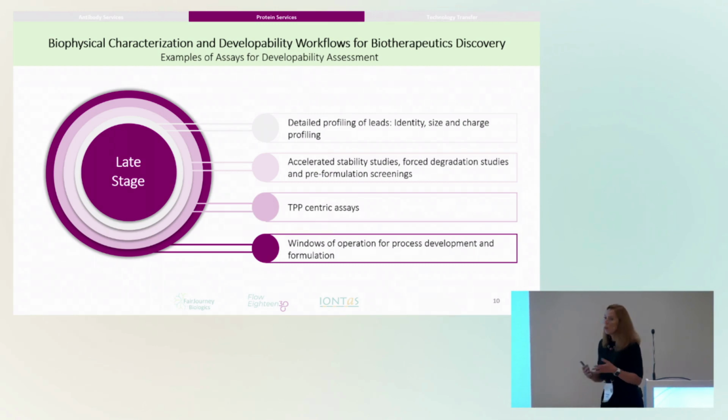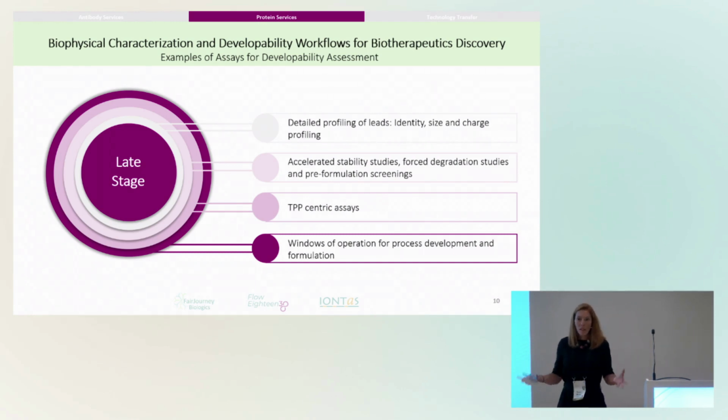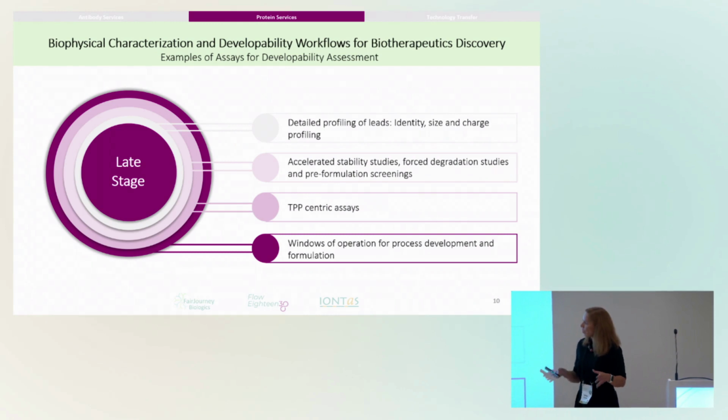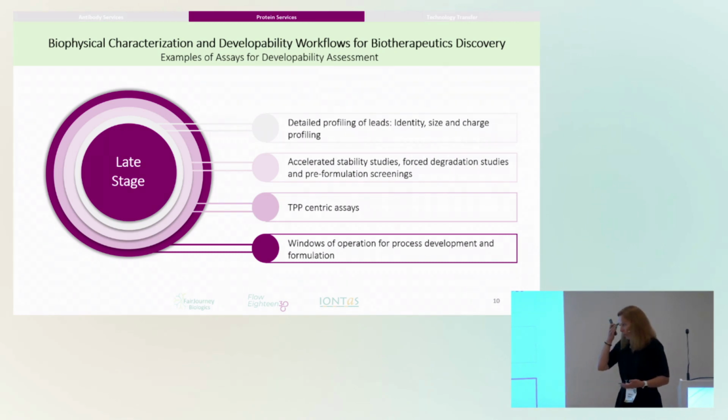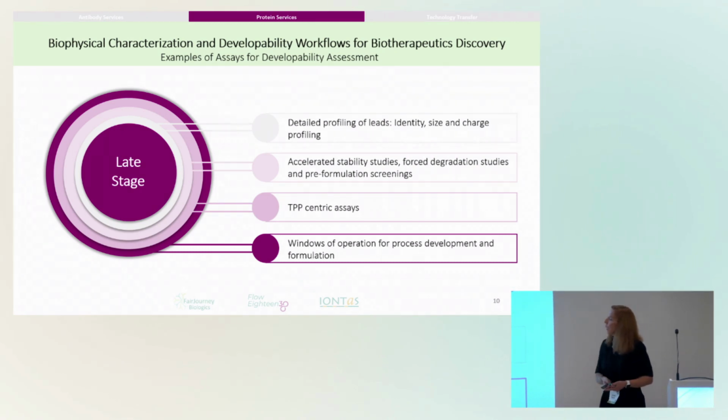And as we move towards this, the target product profile starts having a more important role. We're no longer talking about very general properties. We want to see if they can be developed, formulated into the final dosage form, or to enable a given route of administration. We heard of the trend for sub-Q.